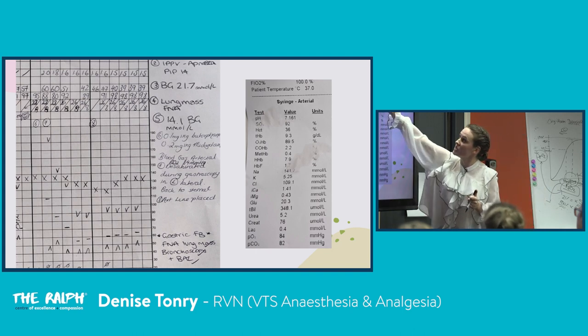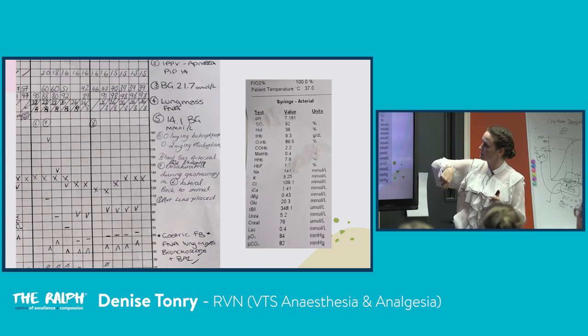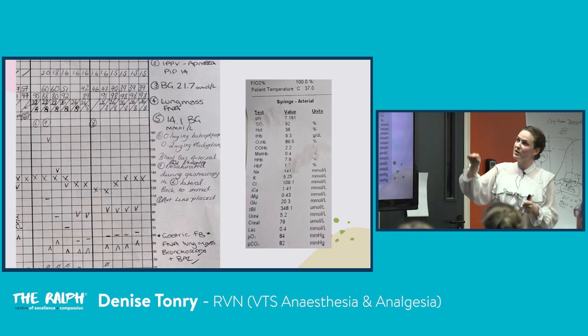SO2 was 92, so it was a little bit low, and then the PO2 was the real kick in the teeth. We didn't actually take an arterial blood gas after this. We did the remainder of the GA, the SpO2 came up, and then we moved the patient to ICU, and they followed up from there. The patient continued on flow-by oxygen.